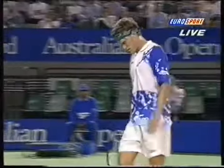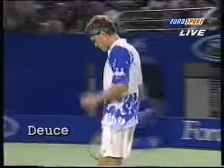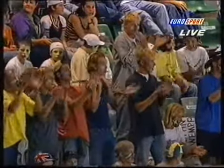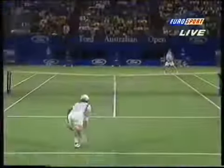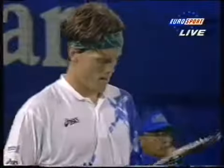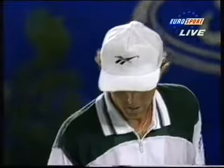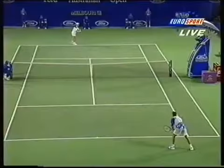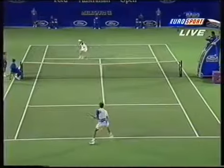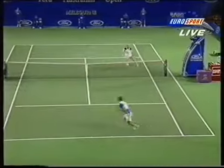Well done. All of a sudden, he was dictating. Well, he saw that the return was good on the backhand. He anticipated that he'd get a soft, high, underspun backhand, which he got. Terrific.